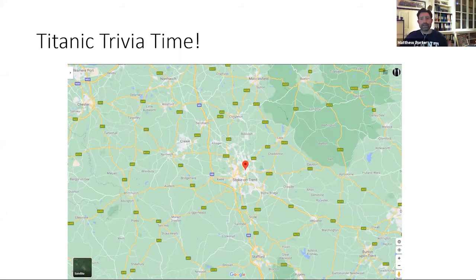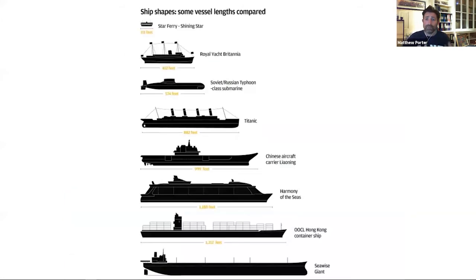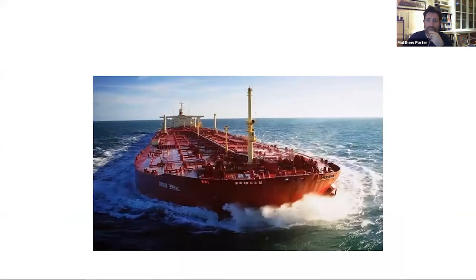Okay, so back to the ship. It was big. It was really, really big. But I want to put it in context because I think that's interesting. Have a look at this. The Titanic is fourth from the top. Just under 600 feet long. So it's big, but it's smaller than an aircraft carrier, and it's smaller than the class of cruise liners we'd see today, and significantly smaller than this beast, the Seawise Giant, as it was known when it was broken up.